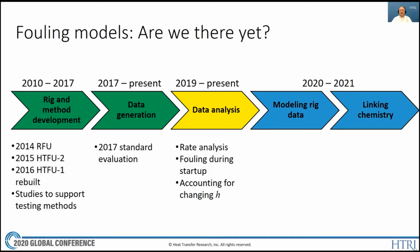So fouling models is an area of great interest, and it's an elusive area to get a universal fouling model. So we have been collecting our recent set of data in the 3 rigs starting back in 2010, and we've been generating a library of this data. We are starting to analyze the data systematically, ranking it, reconciling it, and we've also in the process of doing this gotten more and more accurate measurement techniques.